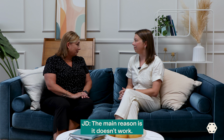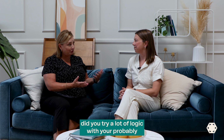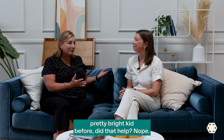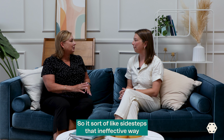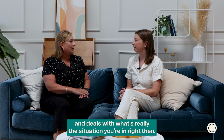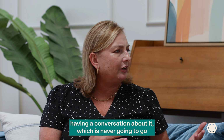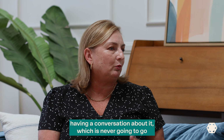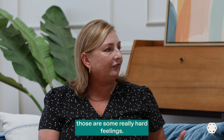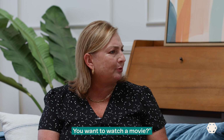The main reason is it doesn't work. So, I always encourage parents to think about, did you try a lot of logic with your probably pretty bright kid before? Did that help? Nope, it's probably not going to help right now. So it sidesteps that ineffective way and deals with what's really the situation you're in right then, instead of having a conversation about it, which is never going to go in any positive way, maybe validating those are some really hard feelings and let's move on to something else. What should we start doing now? You want to watch a movie?